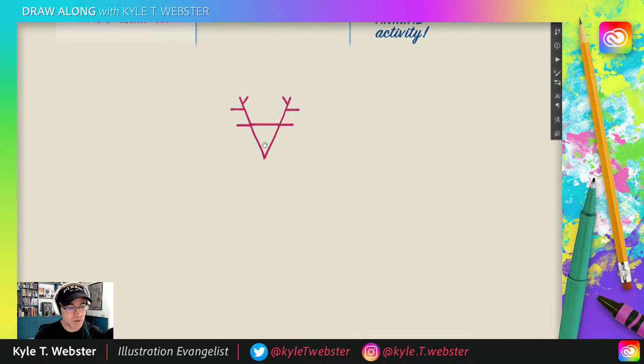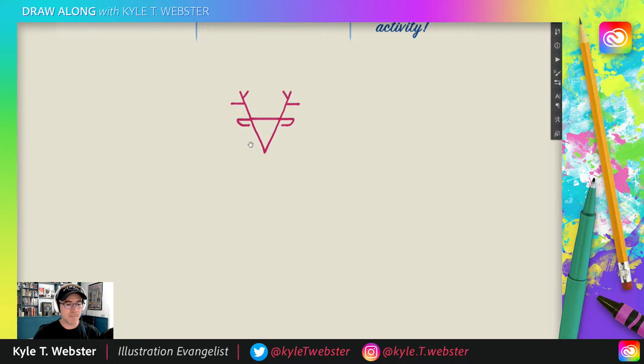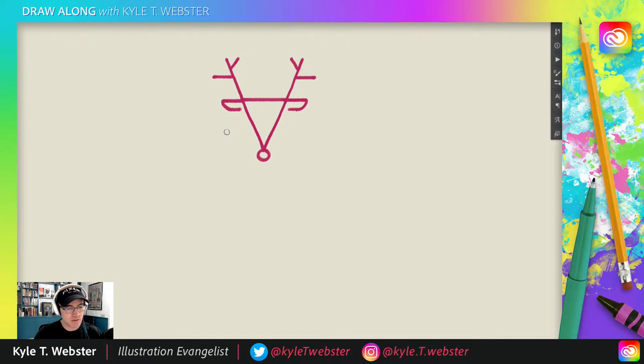All right, now, are you ready for a C curve? This C curve is gonna come C curving on down and then straight on back. Watch this. C curve and straight on back. Leave a little space right there. C curve and straight on back. Leave a little space. Okay. And then right here at the bottom of the triangle, I'm just gonna make a little circle like this. Kablam. Okay.